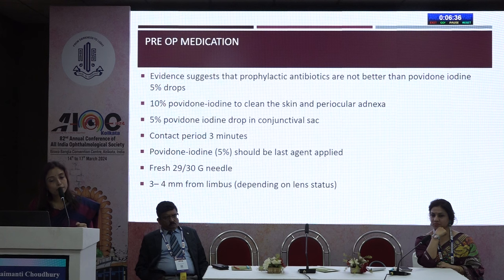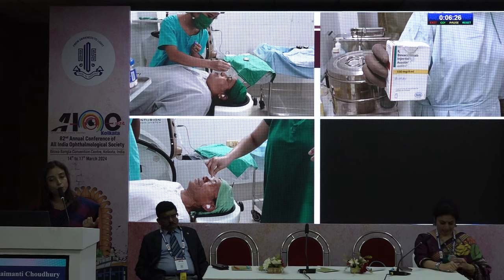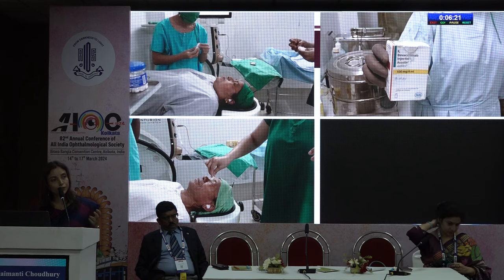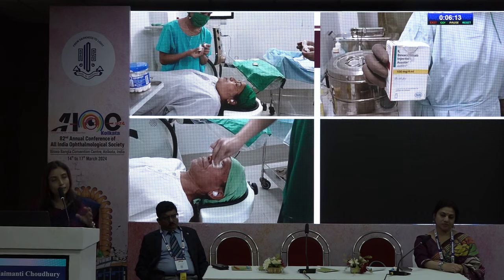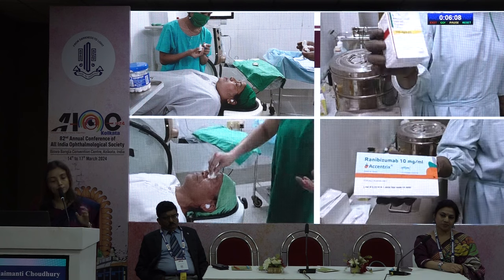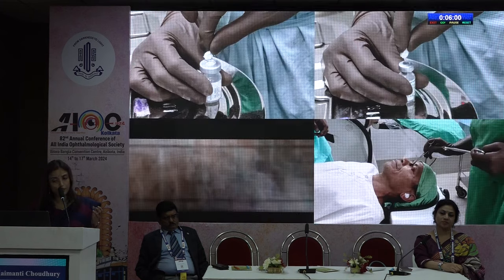So in the pre-op medication, let me directly take you to the OR and show you what our modus operandi is. In the first video, when the surgeon is taking the medication, our staff nurse will start putting proparacaine and 5% povidone-iodine alternately, and that will go on for 2-3 times. In the meantime, the surgeon will come and do a spirit swab of that eye to be injected. Before taking any medication, the surgeon has to check the box and the expiry date. And then we will take out the medication.